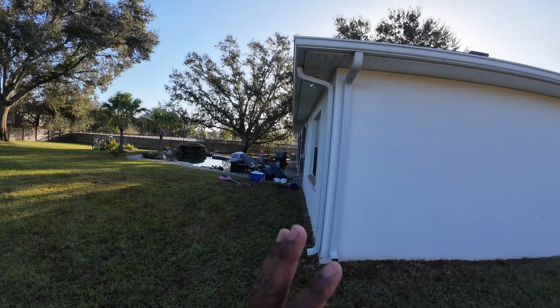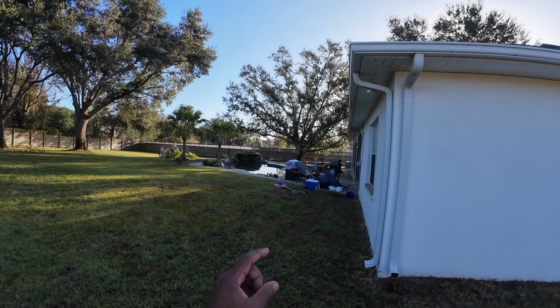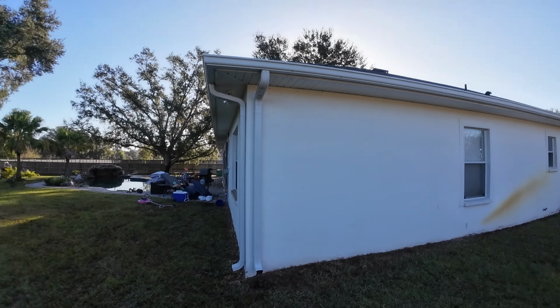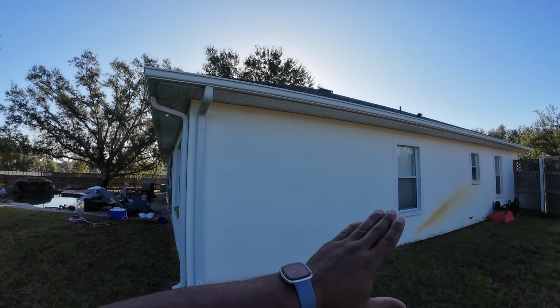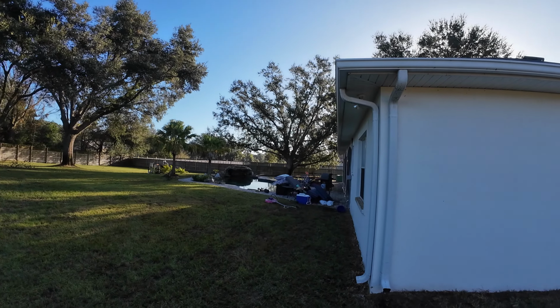Now they want to switch machines back and forth, so I'm gonna use that and rinse everything. It's cool right now. The sun is rising from this side of the house, so the SH is not gonna really dry that fast on this side, so I'll be able to get away with it.